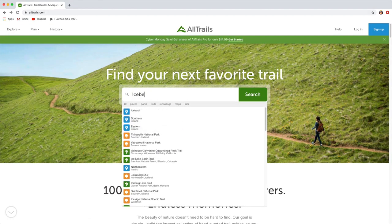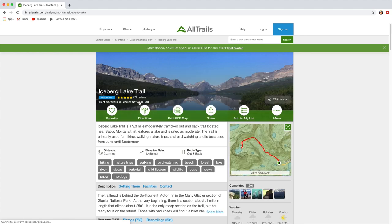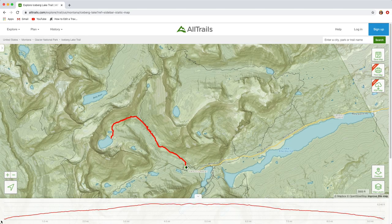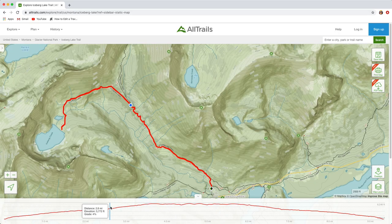Iceberg Lake Trail is a 9.3-mile moderate hike with an elevation gain of 1,450 feet. The trailhead is located behind the Swift Current Motor Inn in Many Glacier area in Glacier National Park. This is the same trail that takes you up to Ptarmigan Lake and Ptarmigan Tunnel. And since we hiked Ptarmigan Lake Trail early in the day, we started our hike at the intersection point that connects Ptarmigan Trail and Iceberg Trail. This point is located roughly about 2.6 miles from the trailhead.